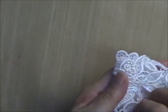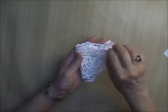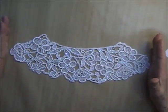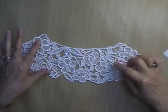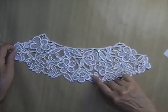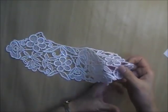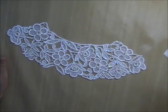Lot P is an applique. I'm going to show you the whole thing at first to begin with. It is 13.5 inches long by about 3 3/4 inches wide. It has pearl beads, it has iridescent sequins, and on top of each of the sequins, it has a little tiny iridescent seed bead. This you can cut up into different pieces, into smaller appliques.